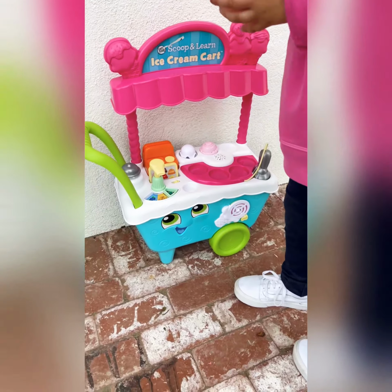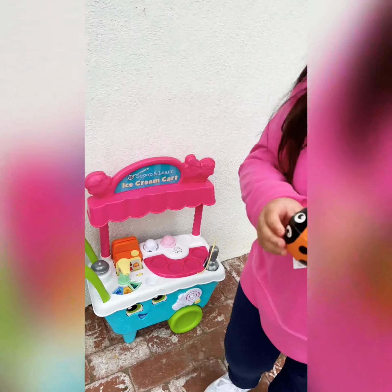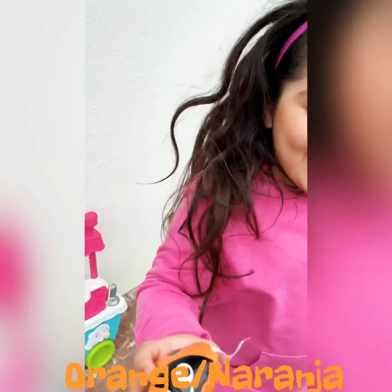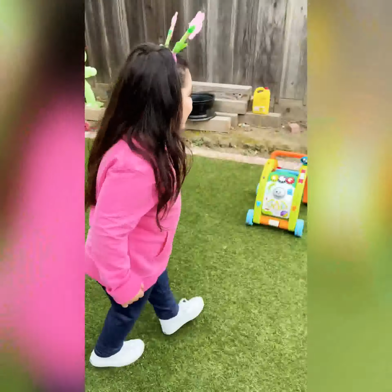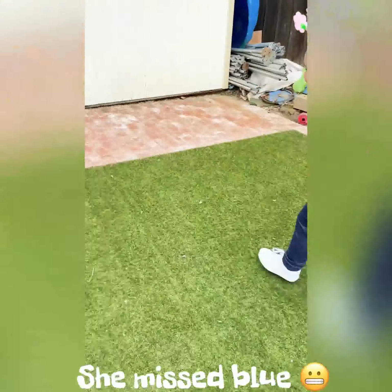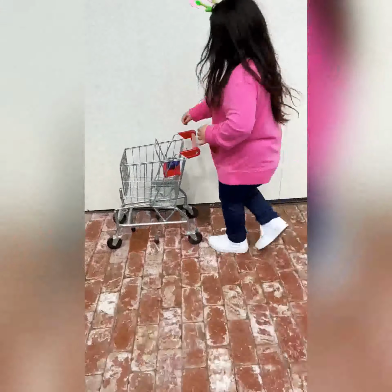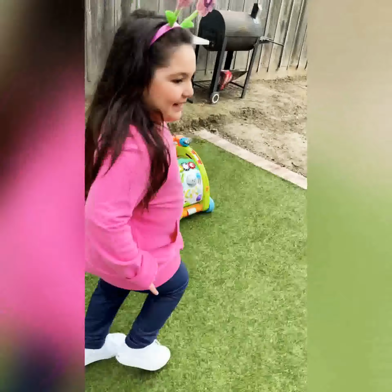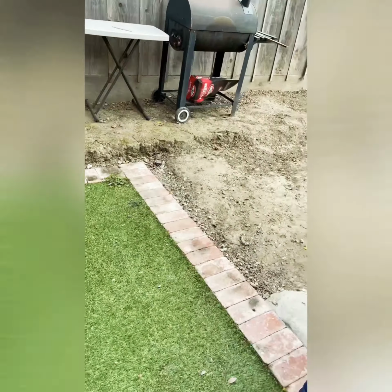Oh, it went into the ice cream shopping cart. What color is that? Orange. Good job. That one went shopping. What color is that one? Purple. Good job. Is it one more? There's 2 more missing.